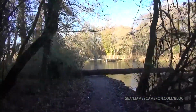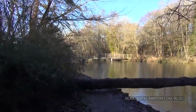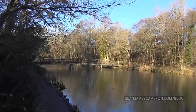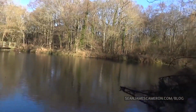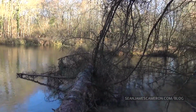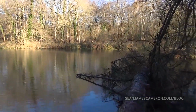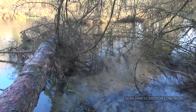Must have come down in the last winds. It looks a lot warmer on video. Yes, it's probably a lot warmer in the summer. I bet birds will be making their nest in that before the winter's out. But look how clear the water is. Yeah, I would imagine in the summer it's a really good place to come.